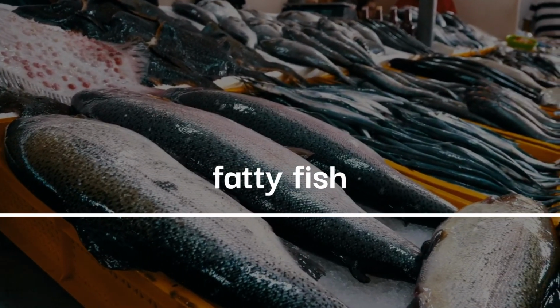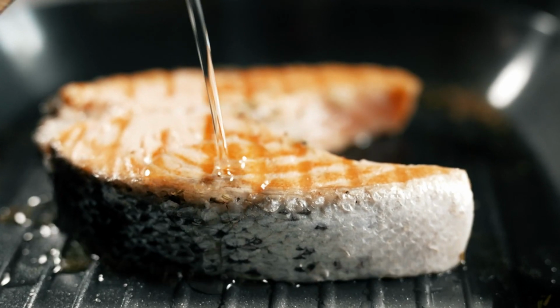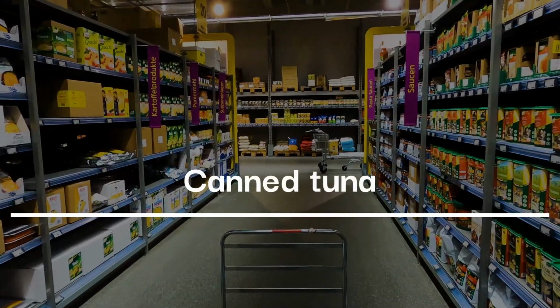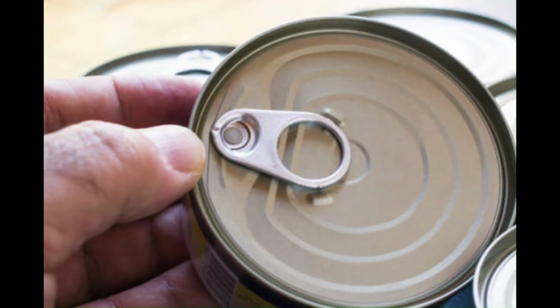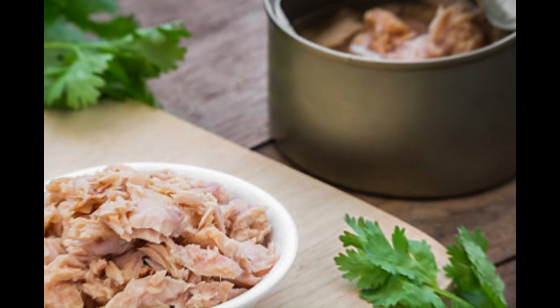Good sources of vitamin D are fatty fish, such as salmon, which contains about 526 IU of vitamin D per 100 grams. Other examples of fish that contain good amounts of vitamin D include trout, mackerel, tuna, and eel. Canned tuna. Fresh fish is not the only way to get vitamin D. Vitamin D is also found in canned tuna and sardines. 100 grams of canned light tuna contains 268 international units of vitamin D, while 100 grams of canned sardines contains 193 international units.